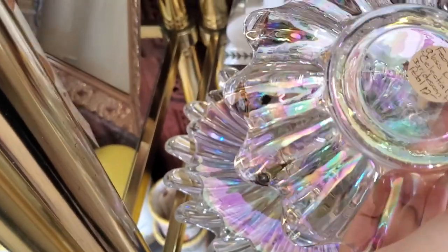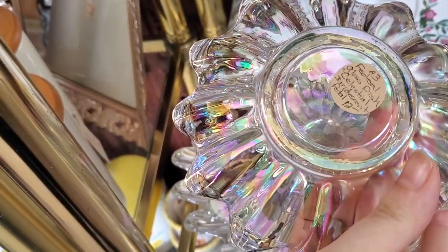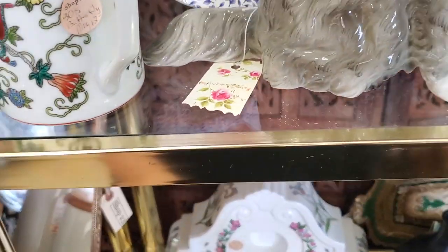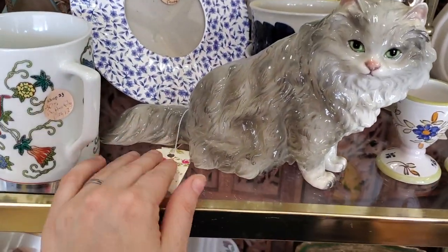So then I investigated some of this glass. It just looked really iridescent, and I was kind of curious because it looked very modern to me. And so for that reason, I did pass.